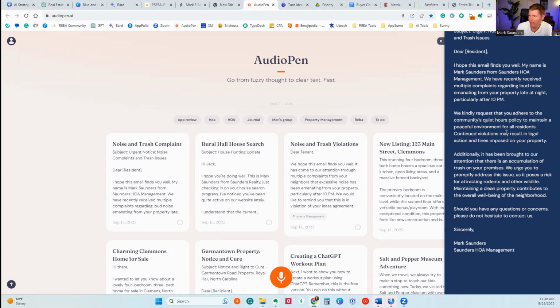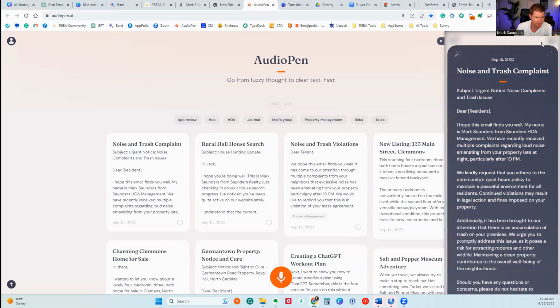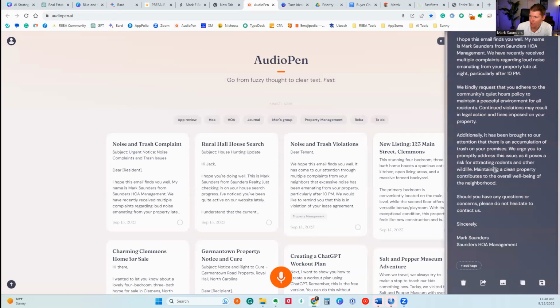That sounds a little better than what I said, doesn't it? So what you can do, you can actually edit right here, hit copy, and paste it directly in an email, letter format, or anything. Sounds much better than me saying pick your stuff up, right?